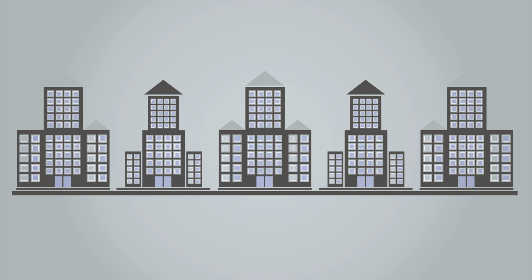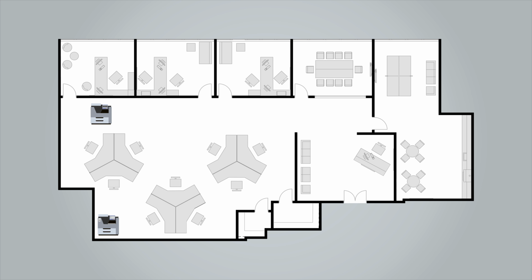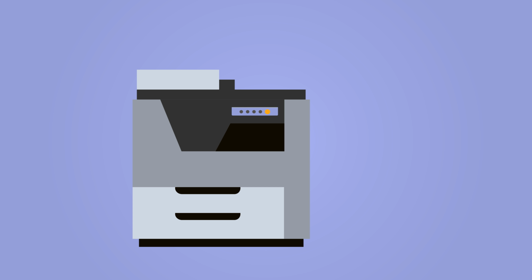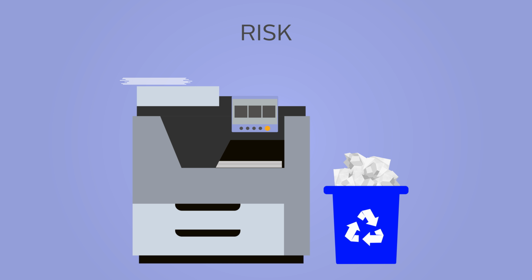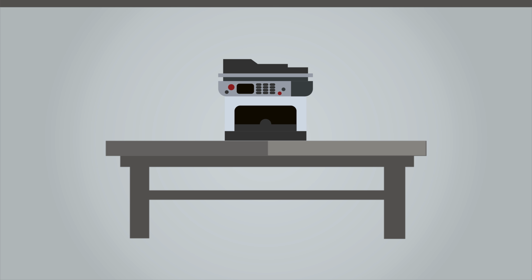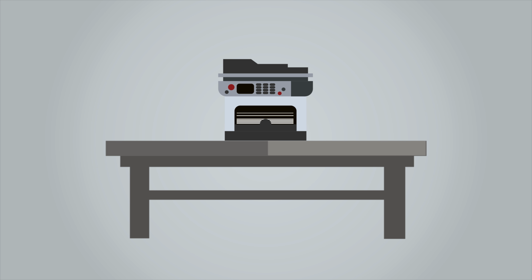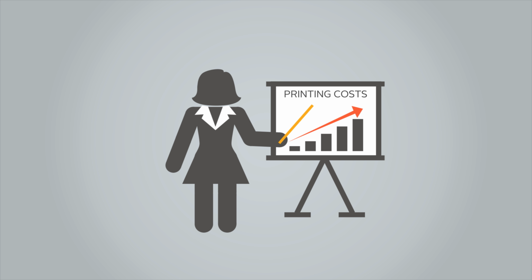In today's business environment, security is critical, and your office print environment is an important part of this security story. For example, all those unclaimed documents you see in your printer output trays and recycle bins often contain sensitive information, and leaving them unattended introduces risk, compliance issues, and waste. The reality is, many people print habitually and then forget about it, resulting in a lot of unnecessary costs.